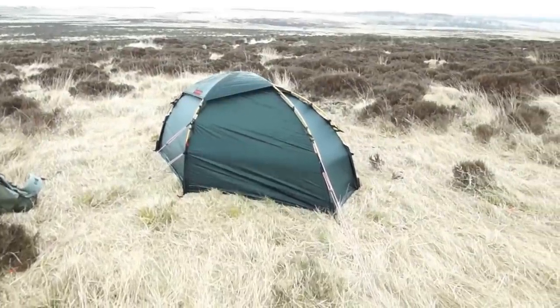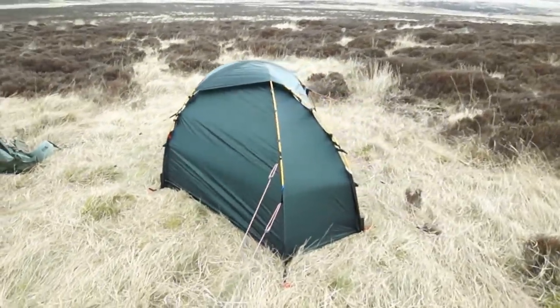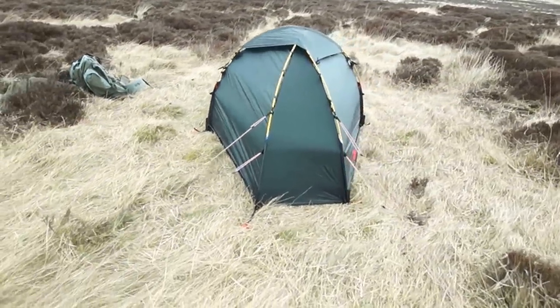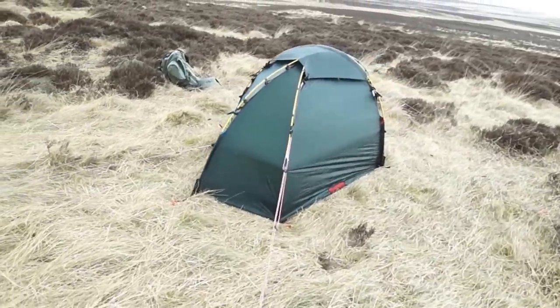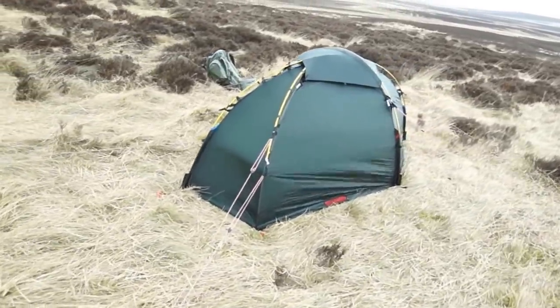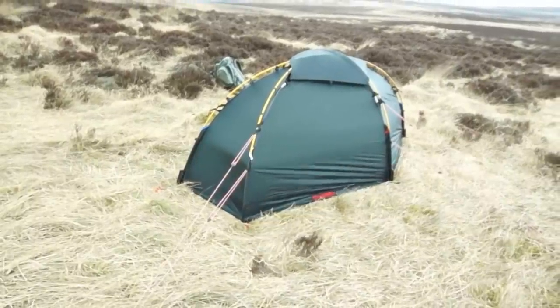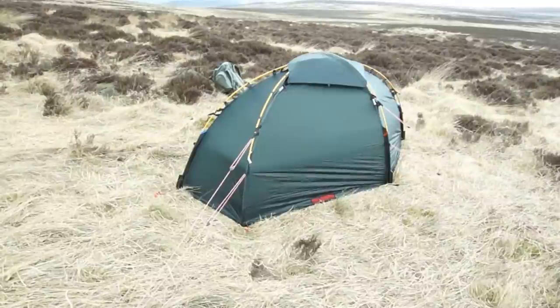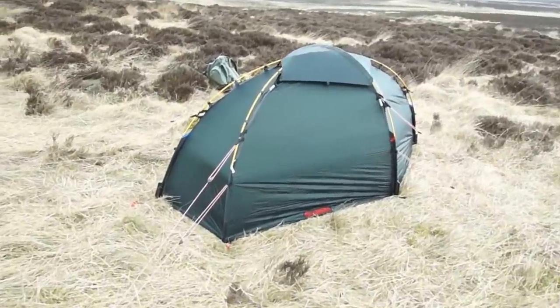Right, that's the tent all pitched. I'll just show you around it. Got six pegs down at the bottom holding the tent in place, and then it's got another six pegs round the perimeter, and they support two guy lines each.